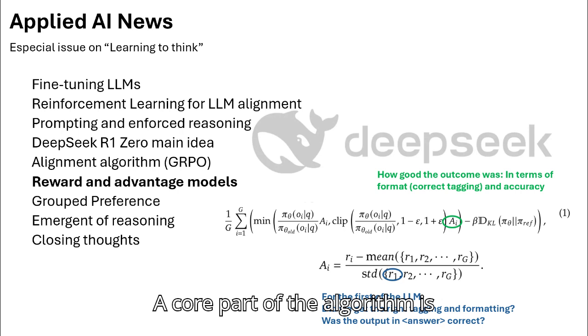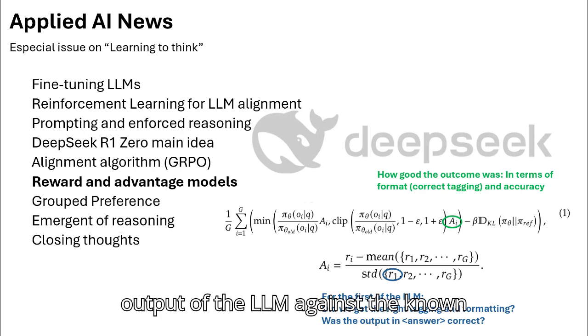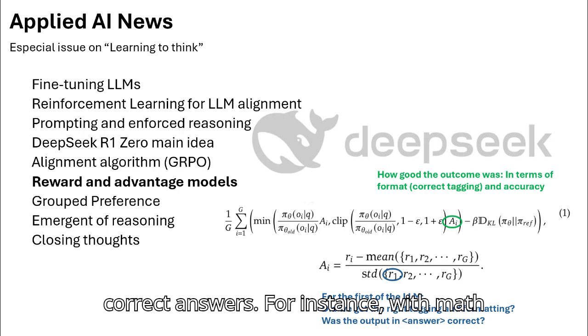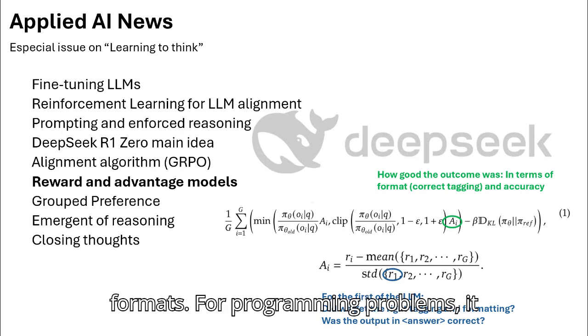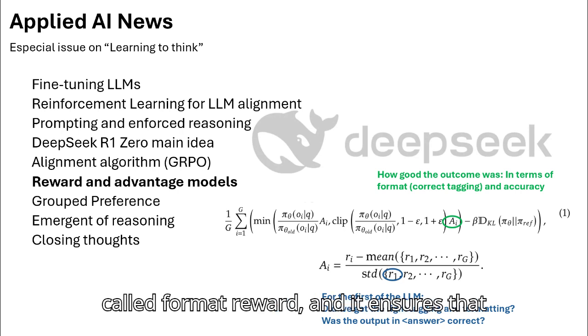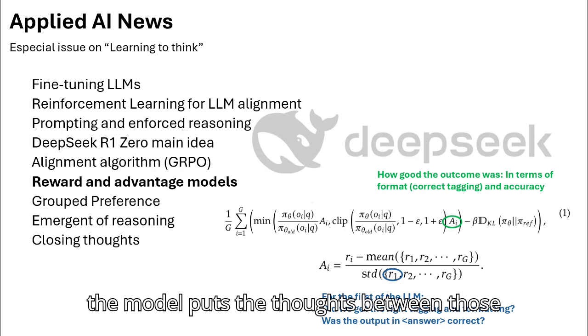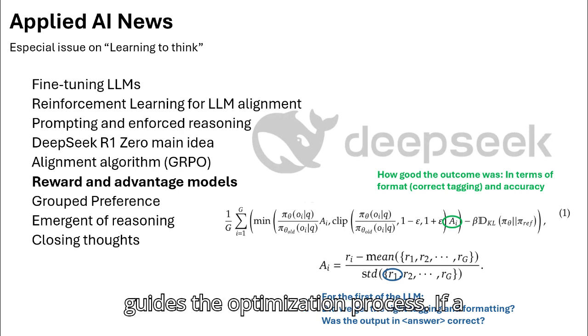A core part of the algorithm is calculating the reward and advantage, which is a measure of how well the model is doing. To do this, R1-Zero uses a simple accuracy reward system. It is rule-based, checking the output of the LLM against the known correct answers. For instance, with math problems, it verifies the final answer's correctness based on predetermined formats. For programming problems, it uses a compiler and test cases for evaluation. There is another reward called format reward, and it ensures that the model puts the thoughts between those think tags. This advantage score guides the optimization process.